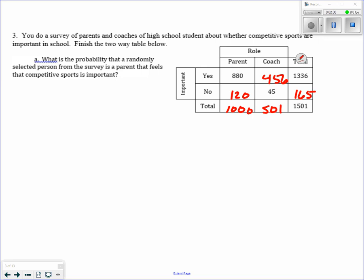So we're talking about 880 out of the total survey. So 880 out of 1501, if you wanted to write that as a percent, 880 out of 1501, you would get 58.6%.